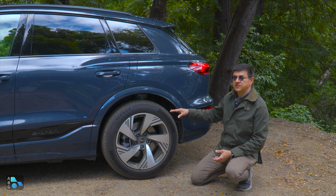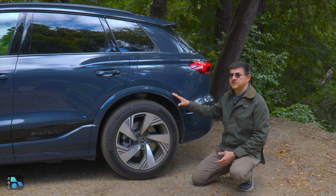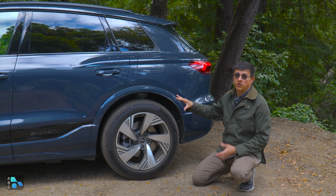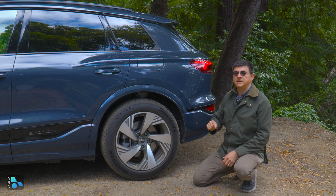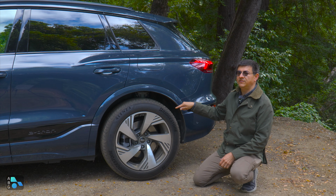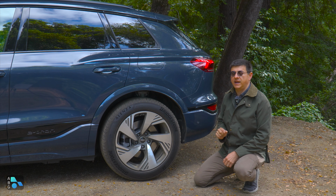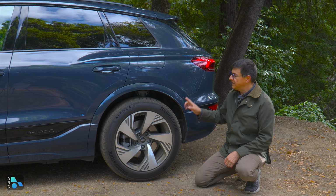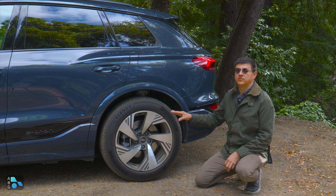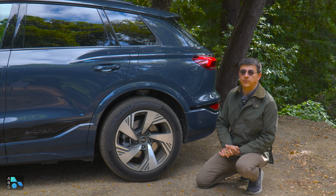But we do have staggered tires, wider tires in the back, narrower tires up front, because all Q6 models are going to send the majority of their power, or all their power, to the rear wheels. The base tire setup is 235 up front, 255 in the rear on a 19-inch wheel. This has the optional 20-inch wheel package on the Q6, 255s up front, 285s in the rear, same tire size that we find standard on the SQ6, and then optional on the SQ6 is a unique 21-inch wheel.